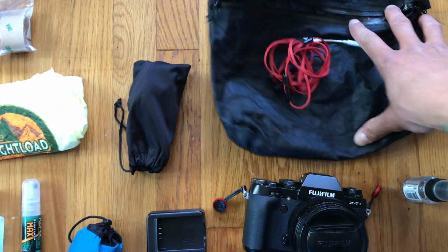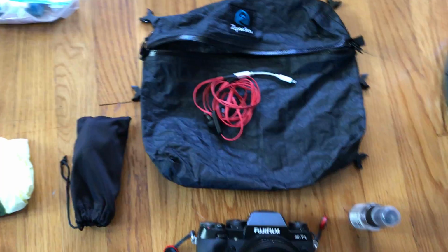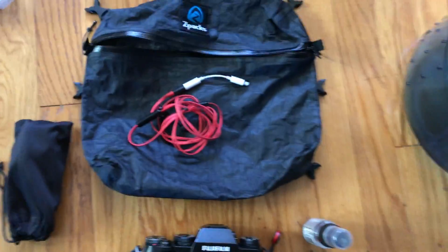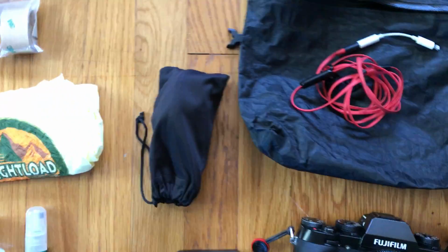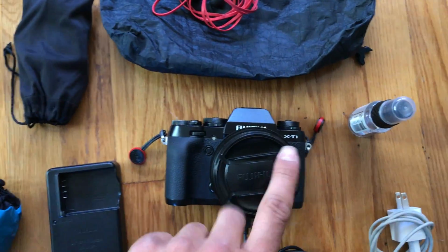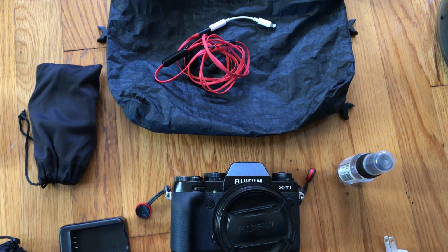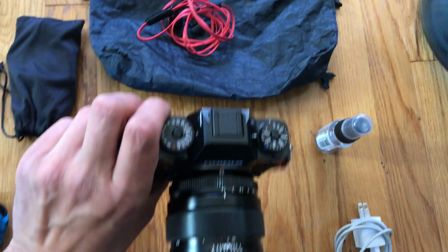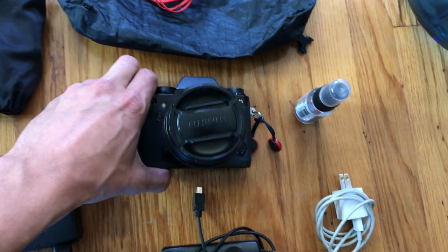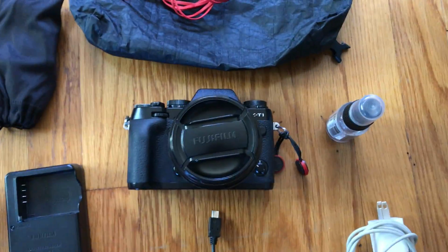I have Z-Pack's 4-in-1 chest pouch, which will be holding my camera. I have some Dre Beats headphones for when I'm listening to death metal. Right here is a camera strap. And then here is my Fujifilm X-T1 with a 14mm prime lens on it. This camera is a mirrorless. It is amazing. It takes beautiful photos. It's still a little bit heavy, but it's not too bad.